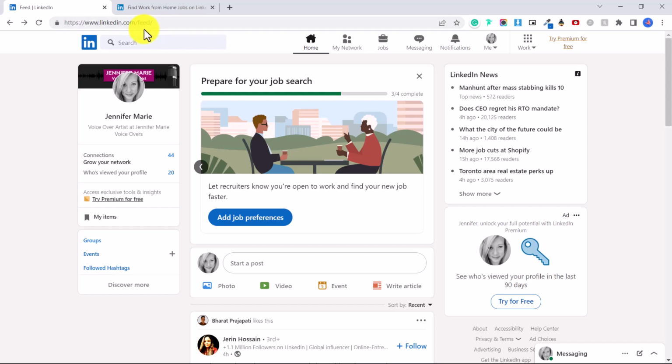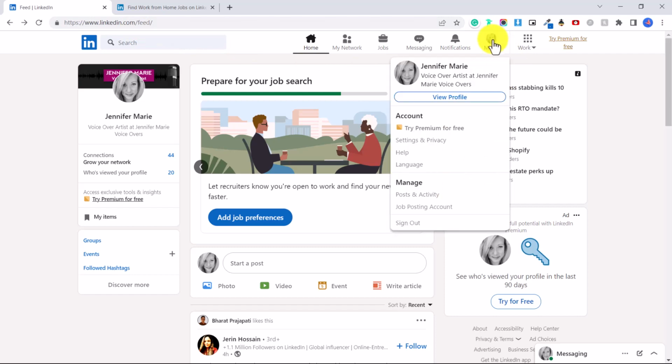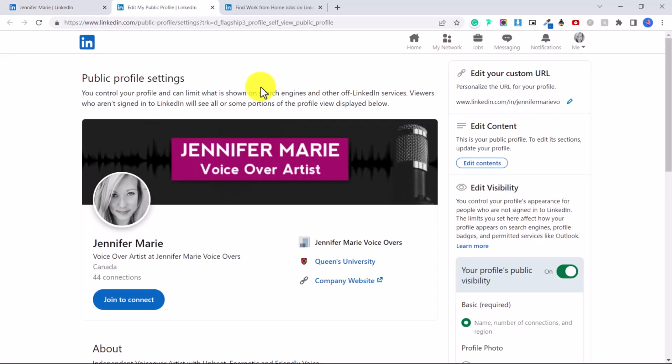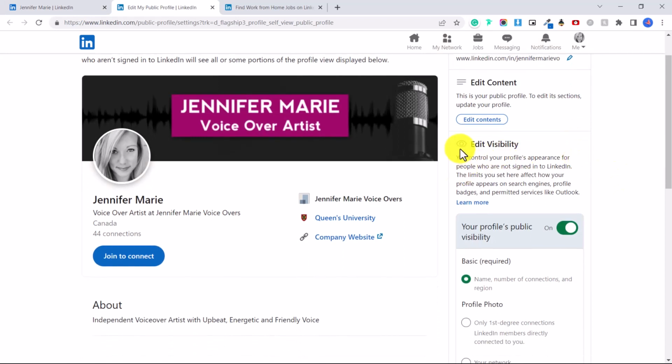So the first thing we're going to do is go to LinkedIn, click on your little profile picture here where it says Me, and click on View Profile. So the first thing we want to do is make sure that our profile is public. We're going to click here on Edit Public Profile and URL. And these are my public profile settings. So over here on Edit Visibility, you want to make this public.